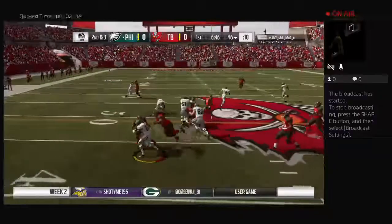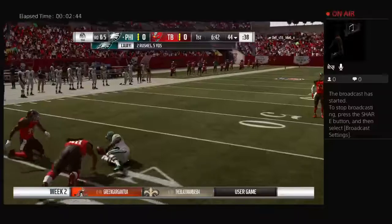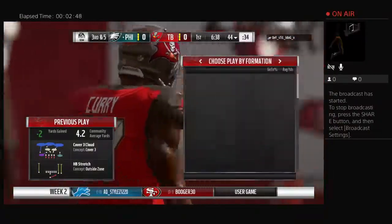They run with a Gywu. And he got blown up. Losing yardage on the play back at the 44. It's a loss of 2, now 3rd down.